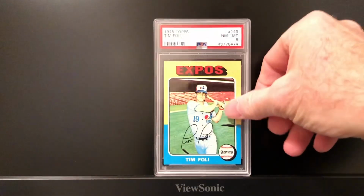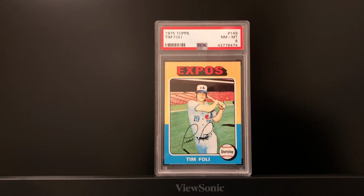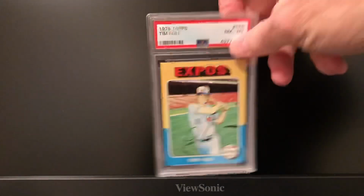Now this was silly. This was the best card, I thought, of the whole lot in terms of its centering, the way it looked, and surface. And it got an 8. So if anybody's a big Tim Foley fan, let me know.